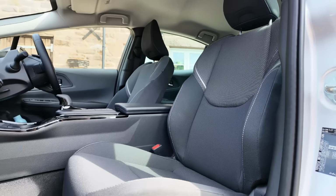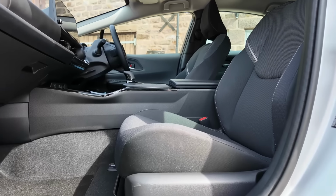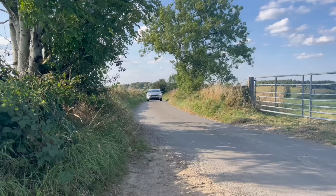I think though what we should do is fire up the old hybrid system and take this PHEV out for a drive.